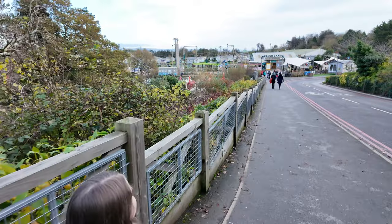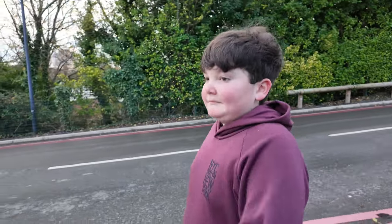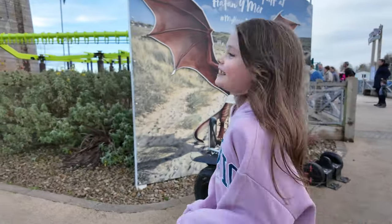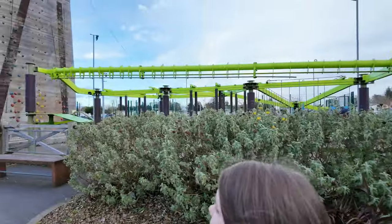So we tried to book the aerial adventure, but unfortunately we left a bit too late. It's actually sold out for today, but we're definitely going to book it for tomorrow. So instead, Holly is going to do the climbing wall. And then after that, we're going to go on the pedal boats on the lake. So are you ready, Holly? Yeah. So you're going to be climbing right to the top of that.